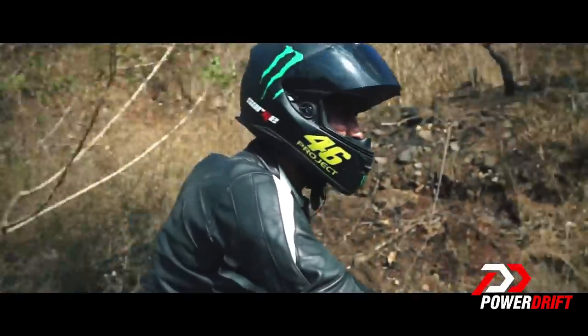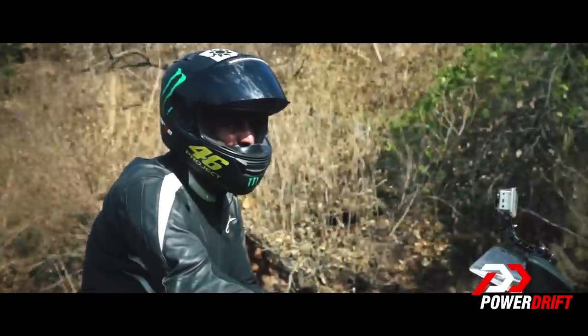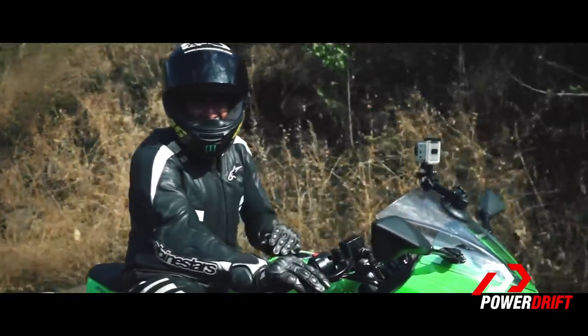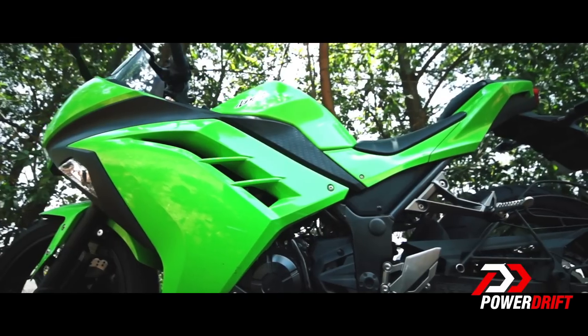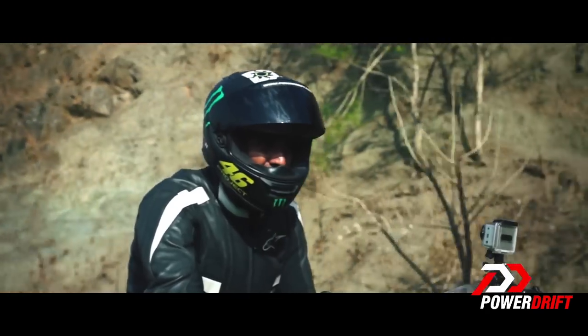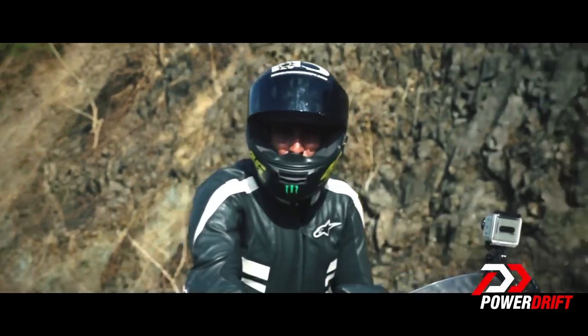And as far as the verdict goes, I think this is undeniably a very, very worthy successor to the best-selling quarter-liter bike in the world. I mean, it has pretty much everything which the Ninja 250 did not have. And everything that the Ninja 250 did, well, this one does it better.